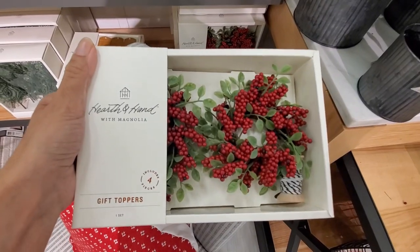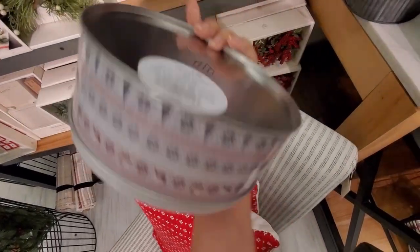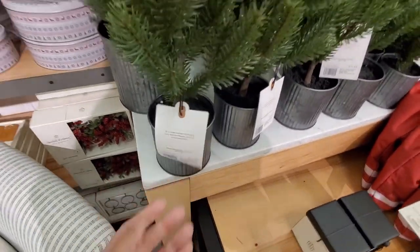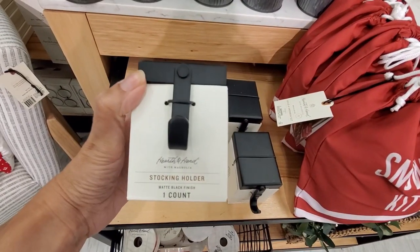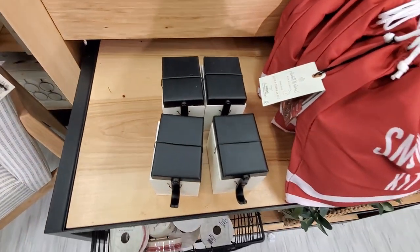So let me know what you think, if you like the color palette they chose for this year. I like that they are using a lot of gold, golden colors, and also more traditional color tones like this dark green and red. I really like it. These stocking holders too, they're cute.